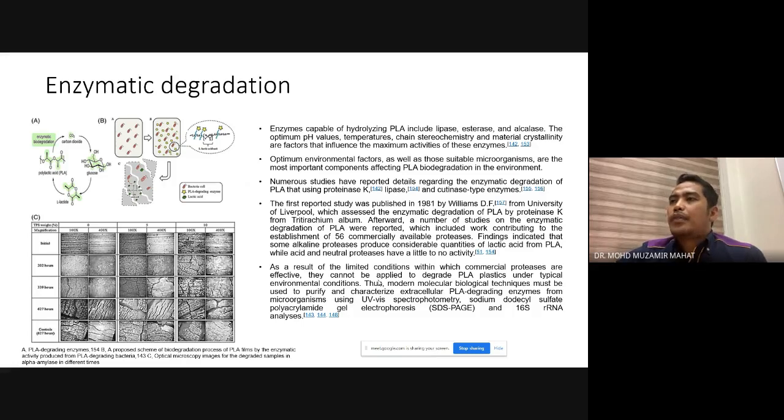Therefore, modern molecular biology techniques must be used to purify and characterize extracellular PLA degrading enzymes from microorganisms using UV spectroscopy, sodium dodecyl sulfate polyacrylamide gel electrophoresis, and 16S RNA analysis. So these are reports that have been published to show you that there are some possibilities in which we can make the polymer degraded.